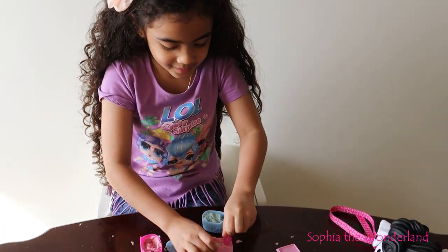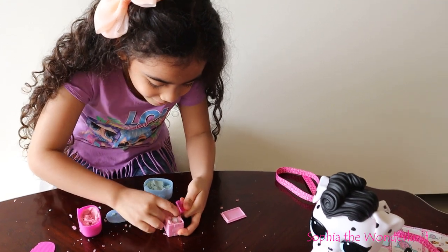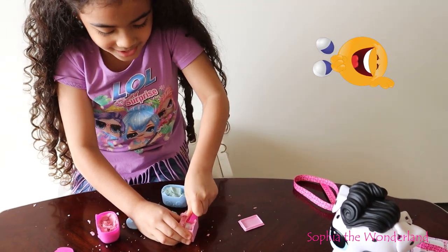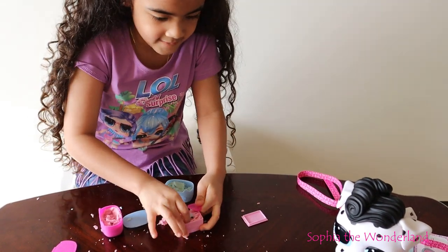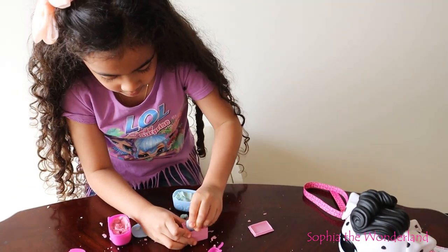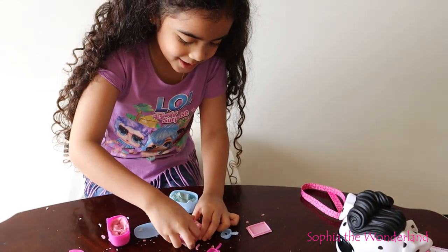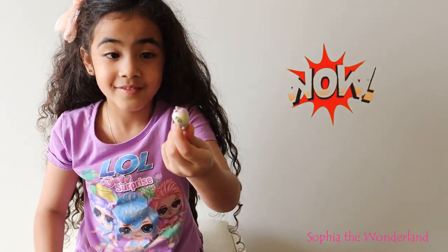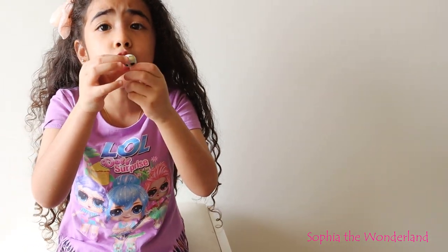I found something. What did you find? It's another kitty. Aww. It's the bigger kitty. Okay. Kind of tricky. There. Look at her. She's so adorable. Wow. What's the color? It's gray. The hair is yellow, pink, yellow, and blue.